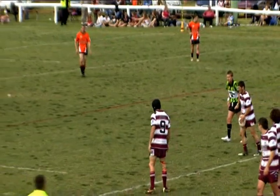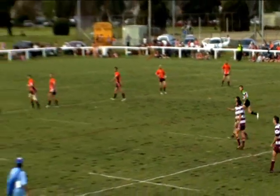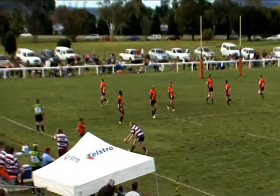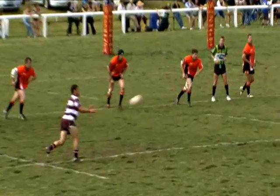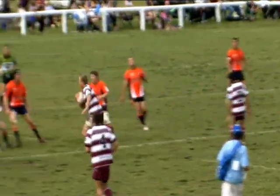First penalty of the game, and it will be Luke Hasselman to take the touch finder. And he finds it right on the 30-metre line. Okay, a first set of six for the Denman Devils now. Can they put some points on the board? Now it comes out.